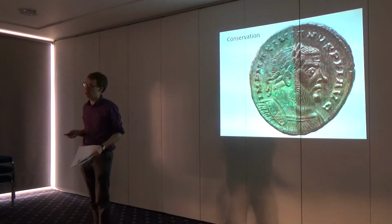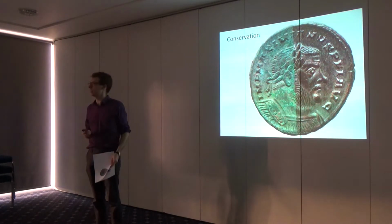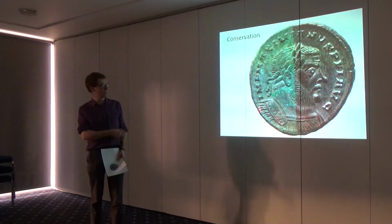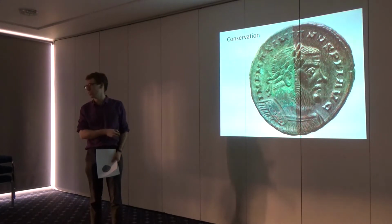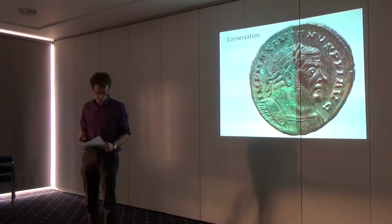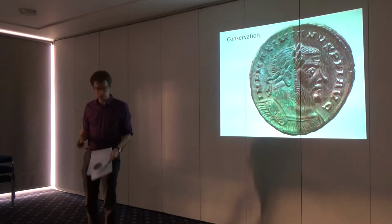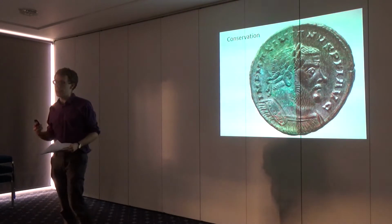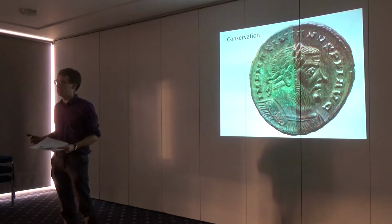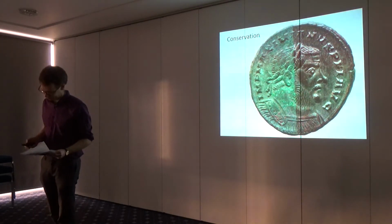200 of the coins so far have undergone conservation. Well, I say 199 and a half have undergone full conservation. This is our half coin, so we left half of it in its original state and half of it in a clean state, so you get a sense of the before and after, really. That took a while, and it allowed proper identification of all of those coins down to emperor type.